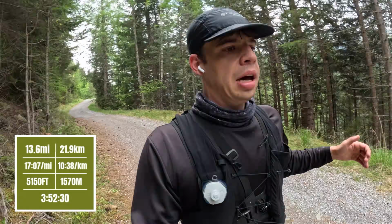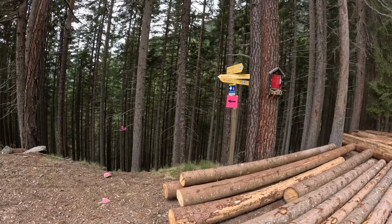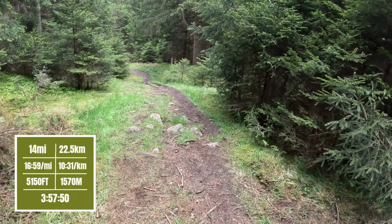Mile 13.6. I'm hitting these downhills as hard as I can because I'm still feeling fresh, and it's not very technical, so that's kind of nice. I can just go all out, spread it out on the way down. Mile 14. We're on these more technical downhill segments. A lot of stone roots, 2 miles-ish to the finish, so excited for that.